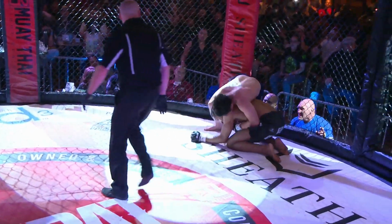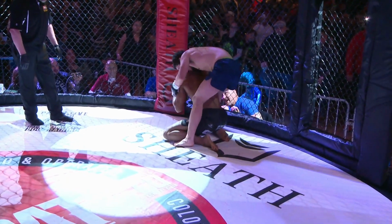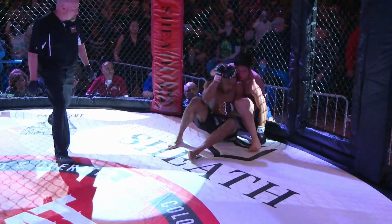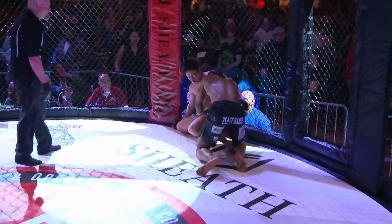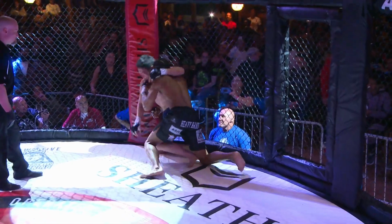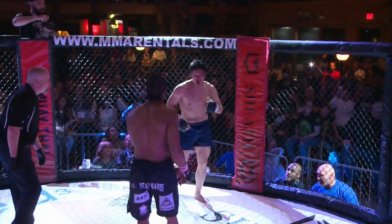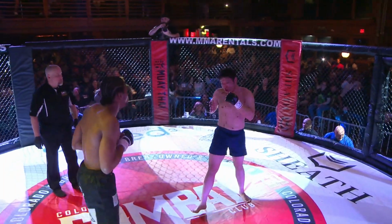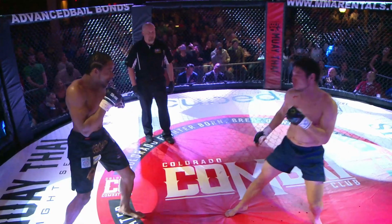And what a way to use the fence to create a scramble and get yourself out of danger. But he is still not completely out of deep waters, folks. GARMAA started to get his back, working for the rear naked. Beautiful switch of positions right now from Junior. Junior now on the offensive with GARMAA's back up against the fence. The crowd is on their feet.